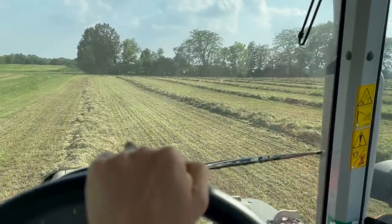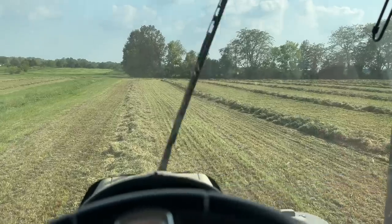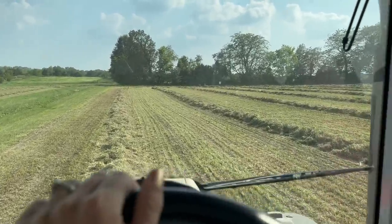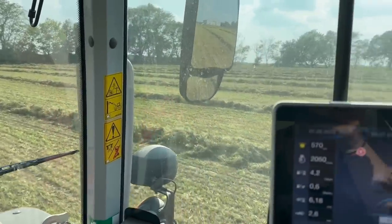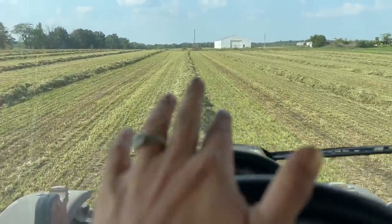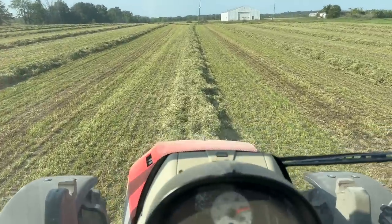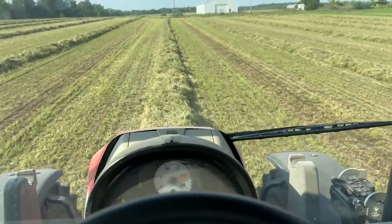So I did wash the window yesterday, not that you can tell today, because it's dirty again. Actually, I think that's on the inside. I probably just need to wipe the windows down. So this is the field that Jalen and I mowed down on Sunday. The regrowth that's already starting to come back on this field is phenomenal, guys. We'll get the drone up here in just a few minutes. You guys can watch from above.